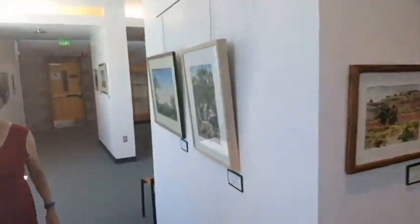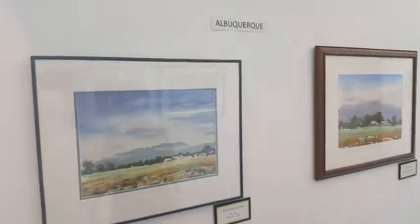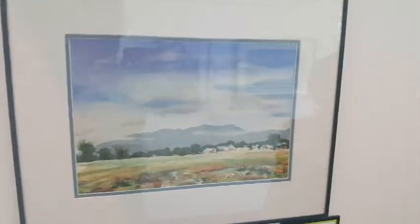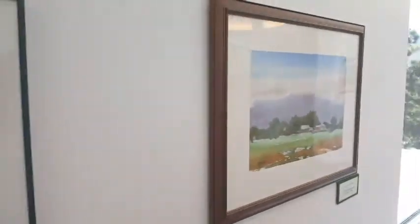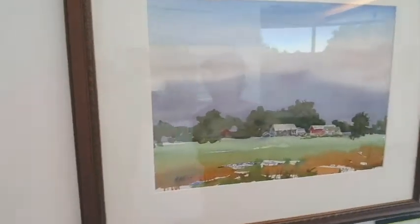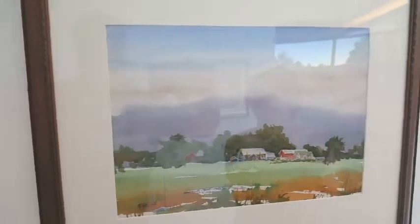And these are all your paintings in this exhibit? Oh yes, 80 paintings in this exhibit. Most of them I have done in the last 3 years because I'm painting with a group every week called Plein Air Friends. These two that you're focusing on were painted at Los Poblanos open space, and they are in Albuquerque.